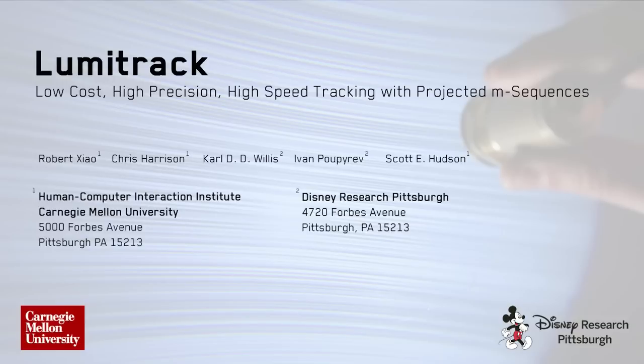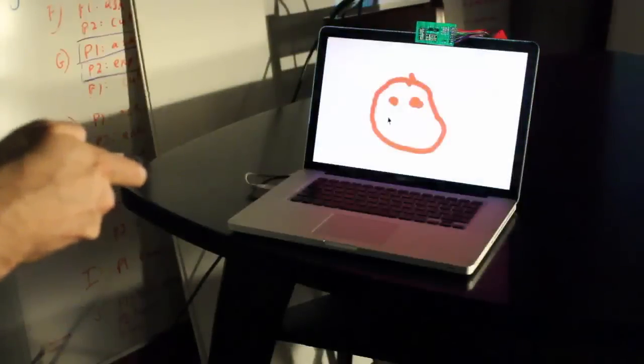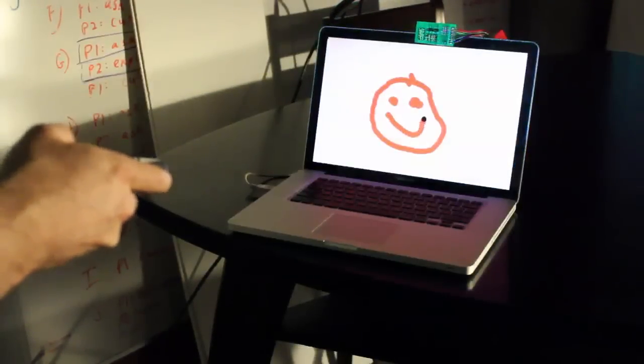We present Lumitrack, a novel tracking technology that uses a projector and one or more sensors. Each sensor is able to localize its 2D location within a field of projected light. Lumitrack provides high speed, high accuracy, and low-cost motion tracking.